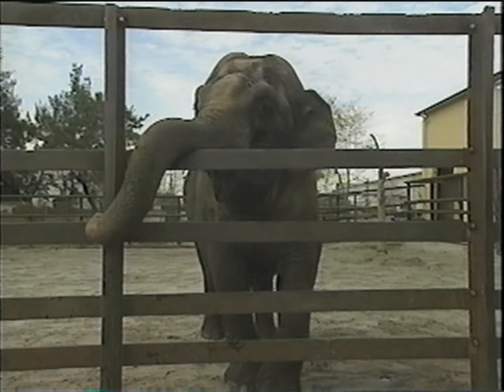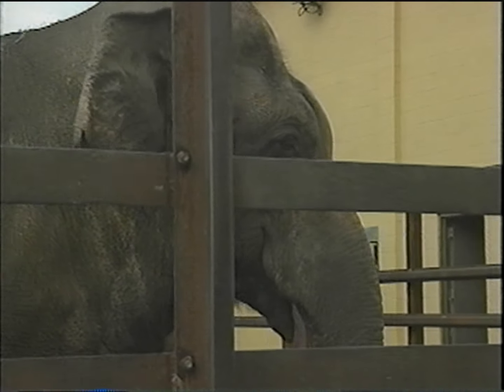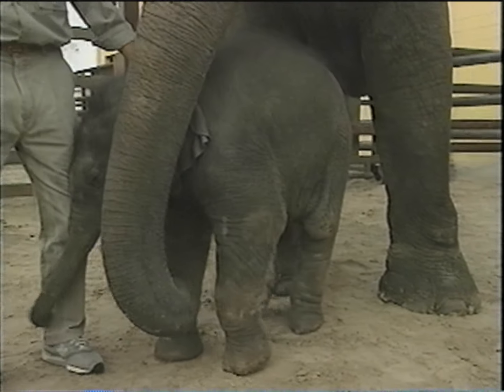Now, right back here, is that the father? Yeah, that's Papa. He's not allowed to come in here right now? If something happens to the baby, they're very, very protective. And we're afraid maybe the father would be overly protective and inadvertently hurt the calf. We don't know. So it's best to keep them separated. Even through the fence, they get to see each other. They get to communicate.